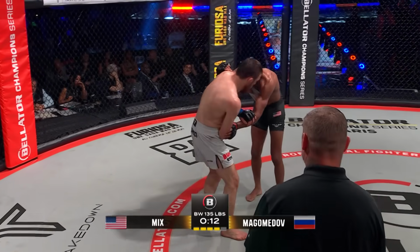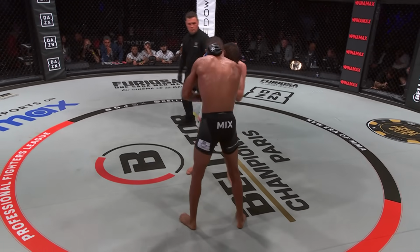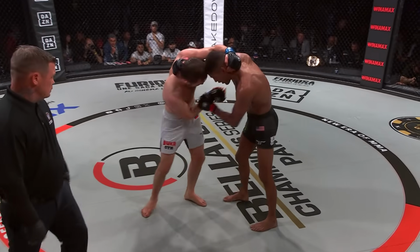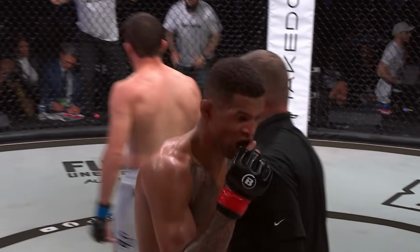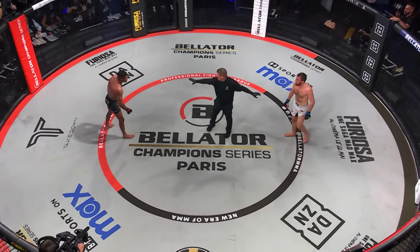Little clash of heads there. Nice knee on the inside. Patchy Mix. Final 10 of round number 4. One more round in this championship fight. Patchy Mix, Magomed Magomedov for one more round.